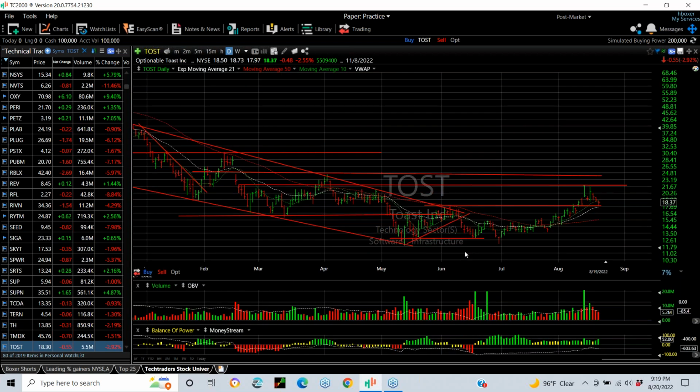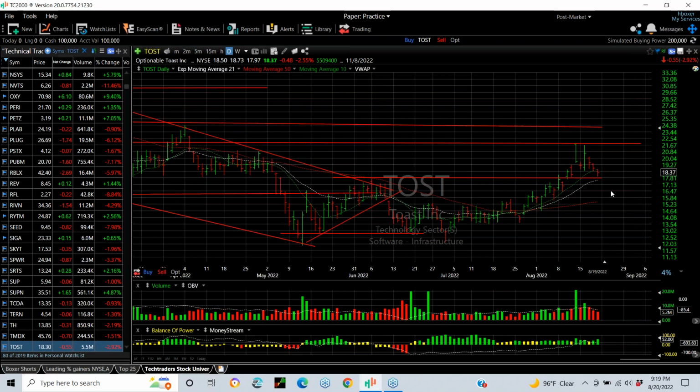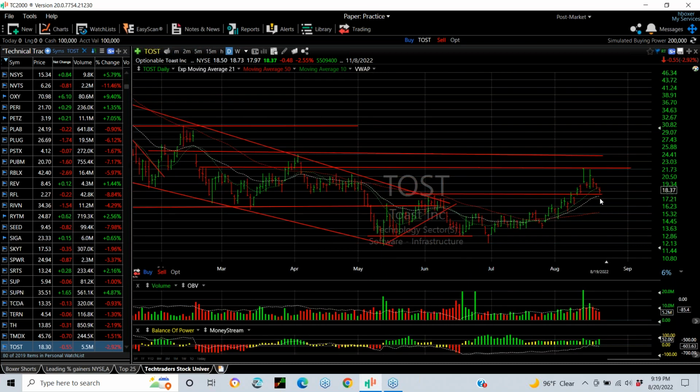TOST is not toast just yet. It broke out. It pulled back. It's looking like it wants to go higher. I think we'll see. But the target's going to be back to 22 and 24.5.